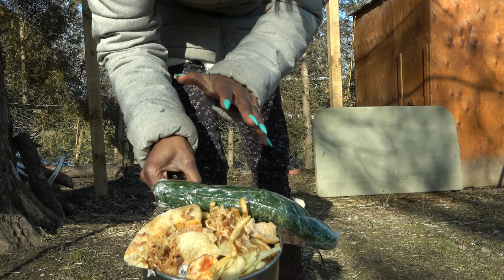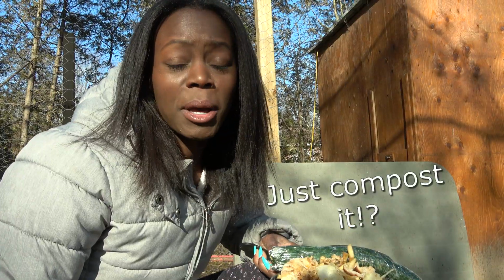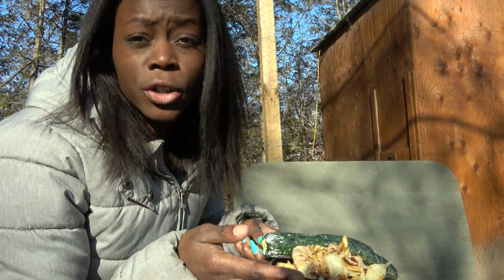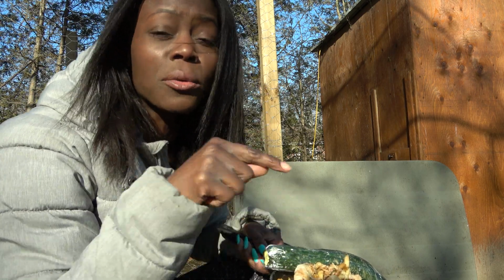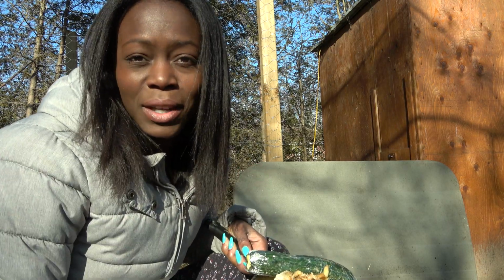Make sure you collect all of these and feed them to the chickens. Now you might be wondering, why would you feed this to the chickens rather than just throw it in your compost bin? I have a couple reasons why I think it's better to actually feed the scraps to the chickens rather than composting it in your compost bin. But let's let the chickens out first and then we can talk about that.